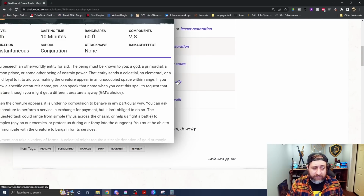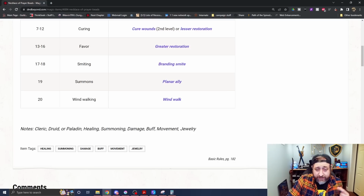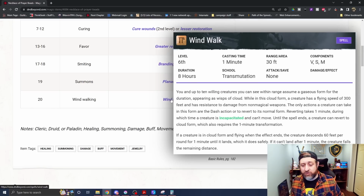Now, Planar Ally is a big one, because Planar Ally is a 10-minute casting time. Excuse me, it turns that 10-minute casting time with Planar Ally into a bonus action. And then lastly, a Windwalk spell, which also has a casting time of a minute. Windwalk is a really good spell to move people a large distance if you don't have something like a teleportation. It's also a decent get-out-of-jail-free card if you can cast it and then get it on the party so you can exit a battle.